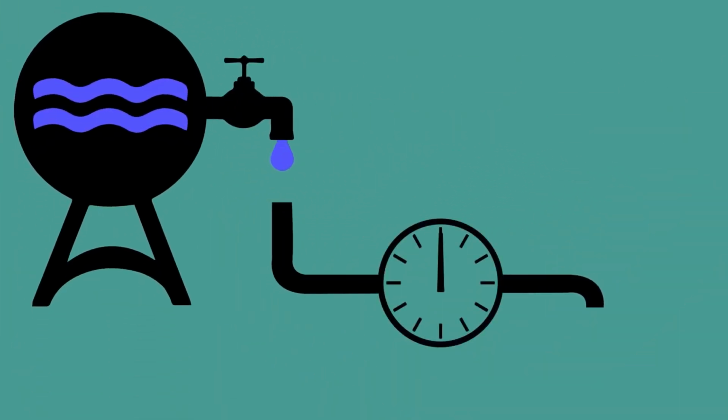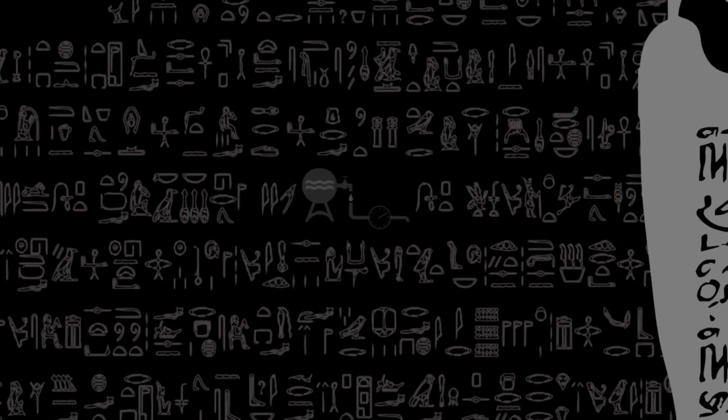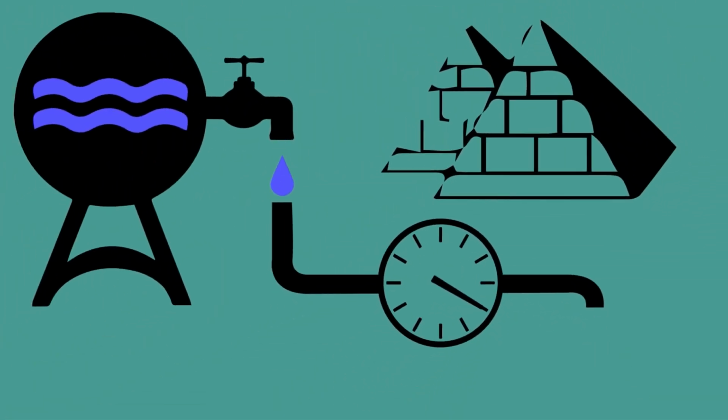The first implements that did not rely on celestial clues were the water clocks. The earliest description of a water clock came from an Egyptian pharaoh. Although it only measured hours, water clocks were still the best solution yet.